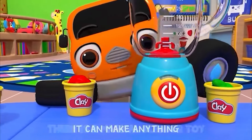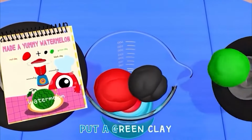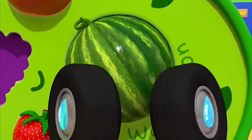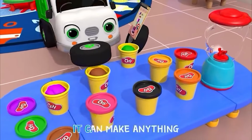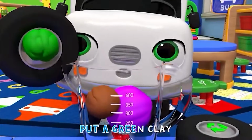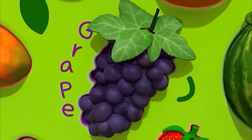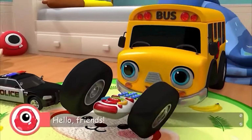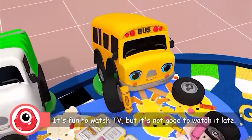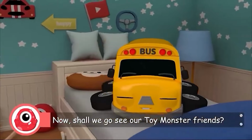There is a magical blender toy. It can make watch TV. It's fun to watch TV, but it's not good to watch it late. It's the same with watching a video on your smartphone. Now, shall we go see our toy monster friends?